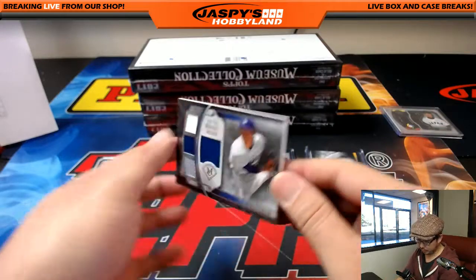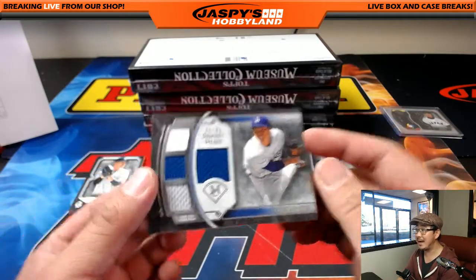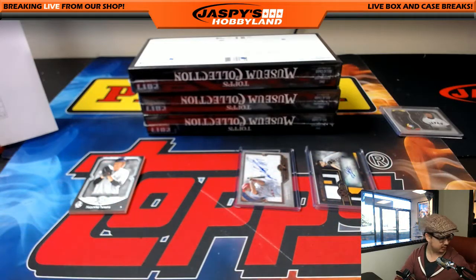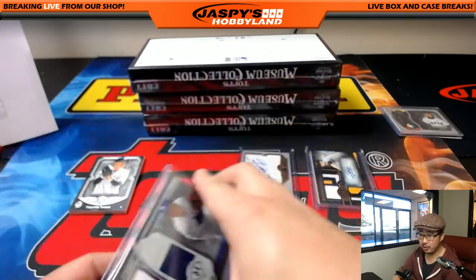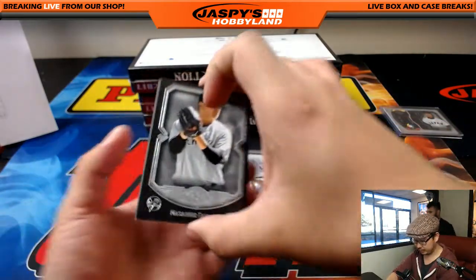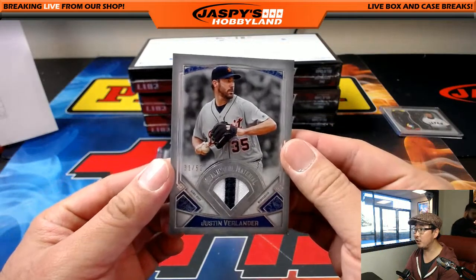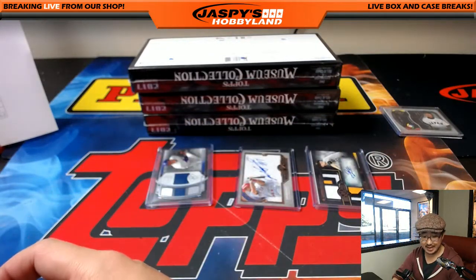Behind Steven Strasburg is a quad relic, Kenta Maeda. 28 out of 99. Kind of a rough start this season for Kenta. Up and down. He should bounce back. Dennis Alvarez with that one. Nice getting that Dodger Joe mojo. Masahiro Tanaka reveals a Justin Verlander. 31 out of 50. Two color meaningful material for the Tigers. That'll go to King D.